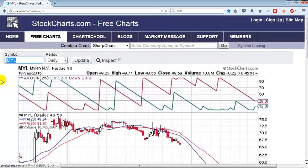Alright, so we're starting with, and actually all we're going to be looking at today are 5 stocks. No ETFs, no ETNs, nothing on the market in general, because I think those are all pretty iffy at the moment. So let's just stick with stocks that look like they're going to go up in the next week or are oversold. So we're going to start with MYL.